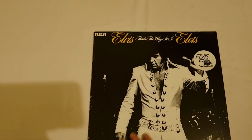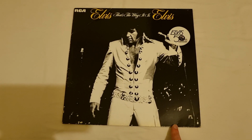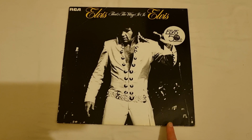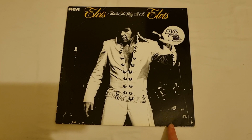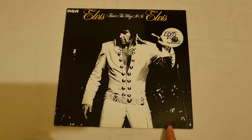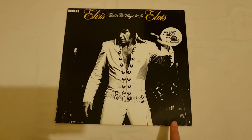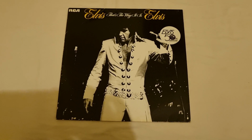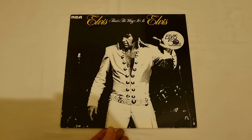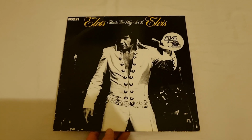Now, I will not get the vinyl out because I have uploaded this album singularly before many months ago, so please return to that upload. It comes on normal black vinyl with the black middle RCA label with the silver lettering. So that first one is Elvis, That's the Way It Is, the 1983 reissue for Elvis's 50th anniversary.